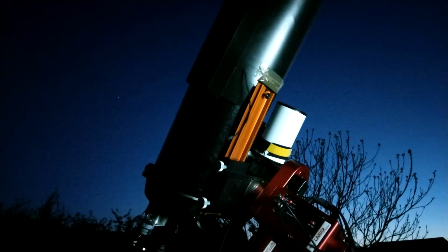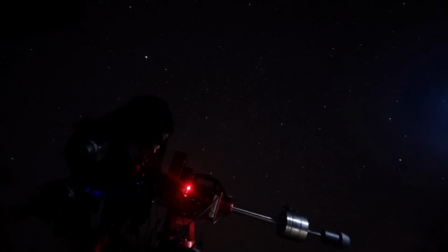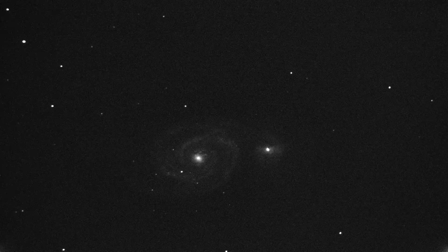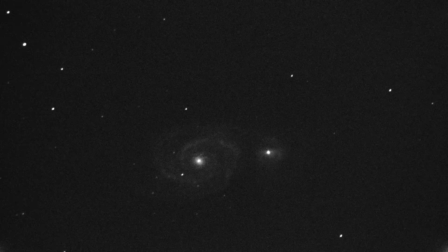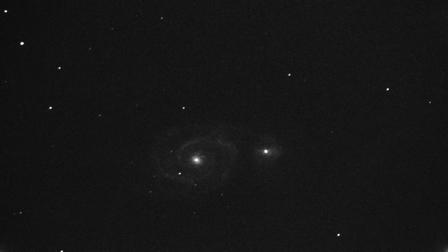Instead of taking a handful of, say, 5 minute long shots, like what I did when I was shooting the Whirlpool Galaxy, you take hundreds, if not thousands, of much shorter, say 5 second shots. Then you throw away all the shots that the atmosphere has made too blurry, leaving just the nice crisp shots that just happen to have been shot during a moment of lucky atmospheric calm.